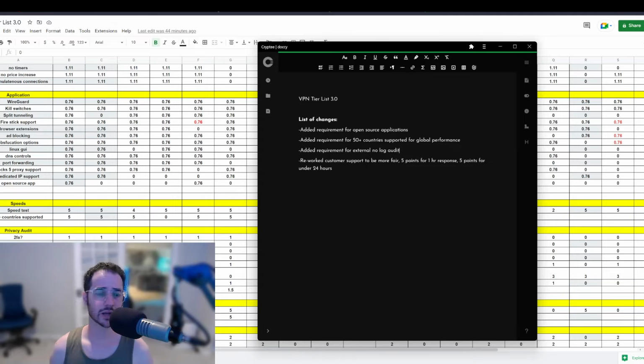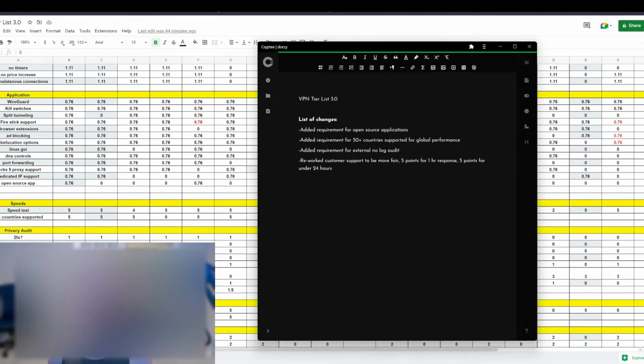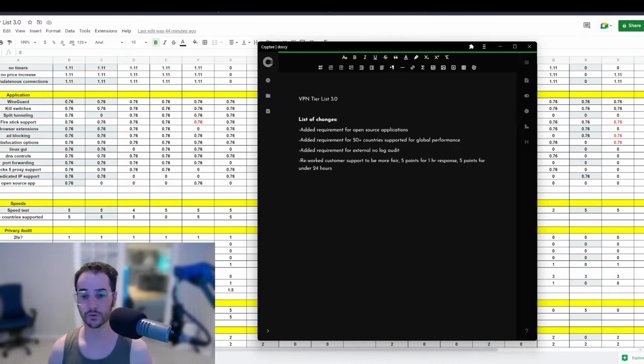Now, we could also look at other things too, like court-proven no-log cases. However, there's just so few VPNs that have managed to hit that benchmark, and it's definitely kind of a legal framework that needs to be analyzed a little bit more. So we'll keep an eye out for those if that ever needs to be something going forward.